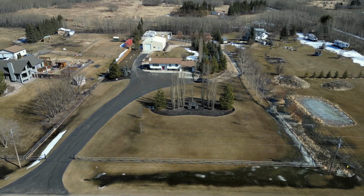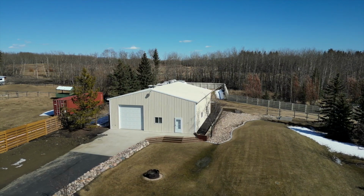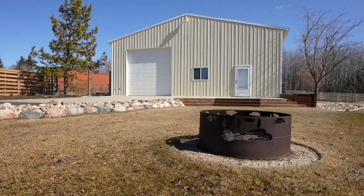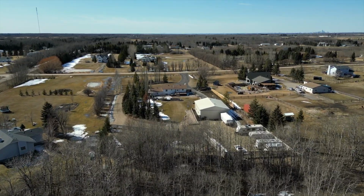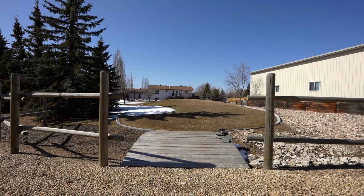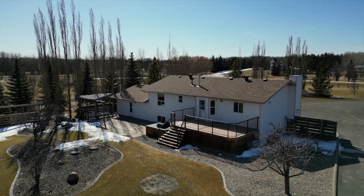The property includes an oversized double garage and a remarkable 40 by 50 dream shop with roughed-in 8-zone in-floor heating, drain, 220 power, including RV plug, gas, and mezzanine. Additionally, a generous-sized gravel lot behind the shop offers ample storage space, making this an ideal location for a storage business or workshop, whatever your dreams can have.